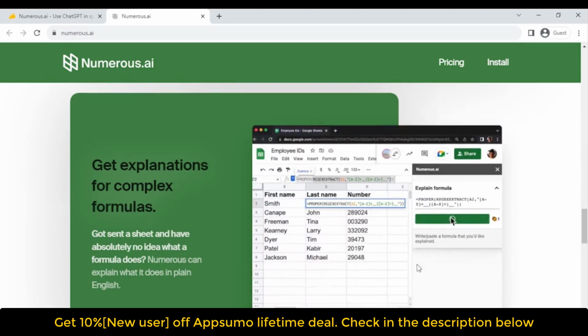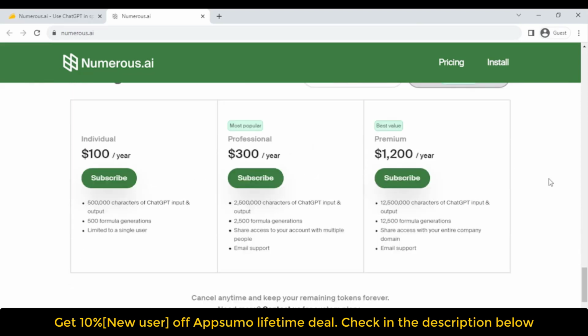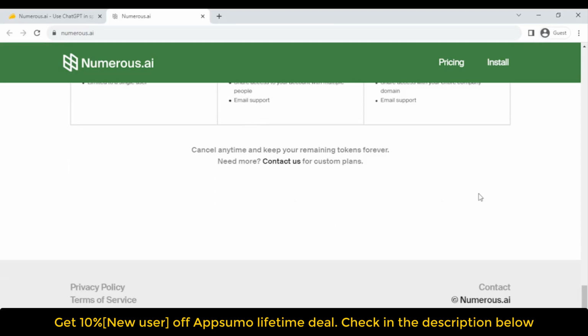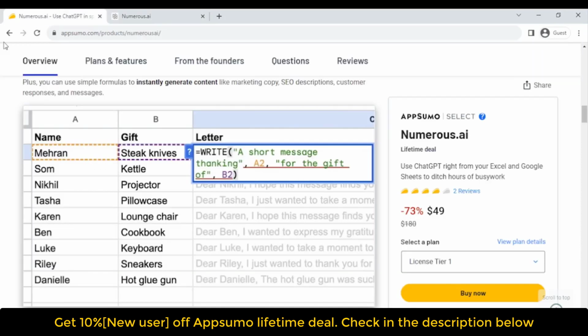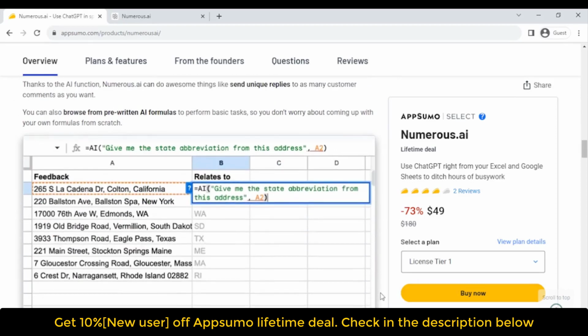Manipulating spreadsheet data shouldn't feel like you're signing up for a lifetime's worth of manual labor. Lucky for you, Numerous.ai leverages ChatGPT inside Excel and Google Sheets, so you can teach AI to tackle all your spreadsheet tasks. Do more with your spreadsheets.